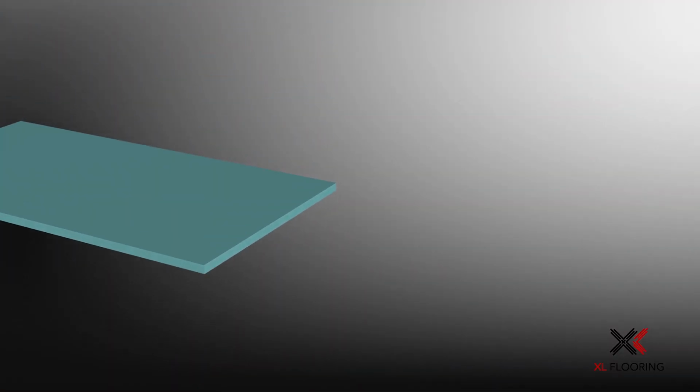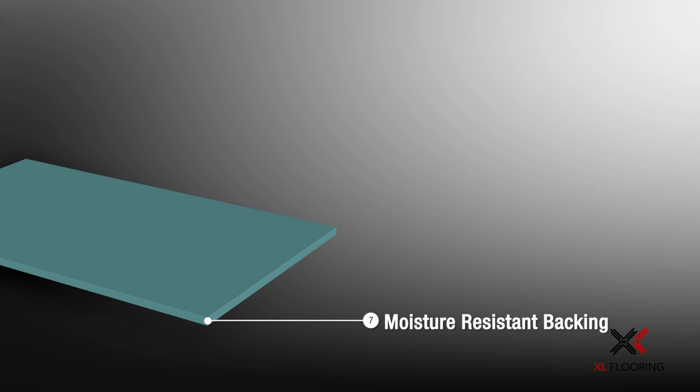Our product has the highest stability ratings in the industry. That is why we have the most reliable and trusted vinyl plank or tile in the market today. This is what sets us apart from our competitors. A moisture-resistant backing. This layer's gripping properties facilitate a loose-lay, tight-fit installation. It is also moisture resistant and can be enhanced to provide additional acoustic protection.